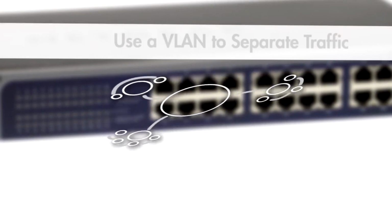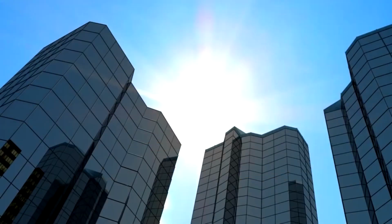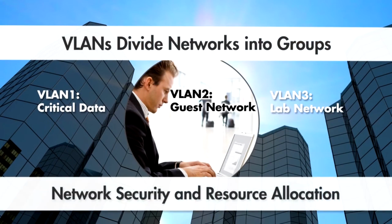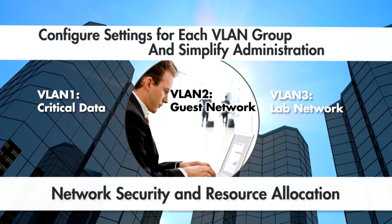A VLAN, or a virtual LAN, allows you to separate traffic by creating a virtual network. Each network separates a large office network into smaller, more manageable groups of computers. This allows for custom security and resource allocation for each VLAN group. VLANs provide the flexibility to adapt to changes in network requirements and allow for simplified administration.